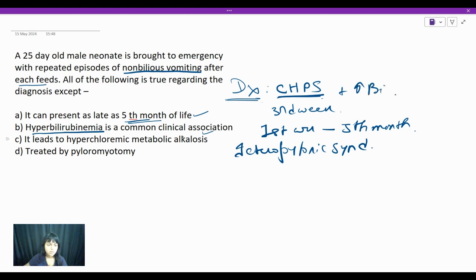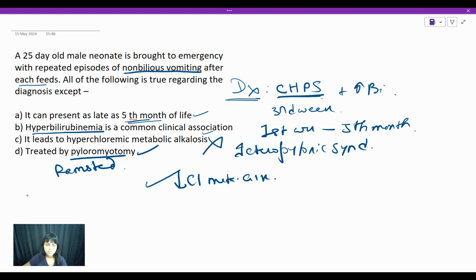Okay, now moving on to the third option, it leads to hyperchloremic metabolic alkalosis. This is wrong. Why? Because it leads to hypochloremic metabolic alkalosis, right? So students, each of the words are important here. Okay, and it's treated by pyloromyotomy. This is also right. And what is the name of the operation? It's Ramstedt pyloromyotomy, right?